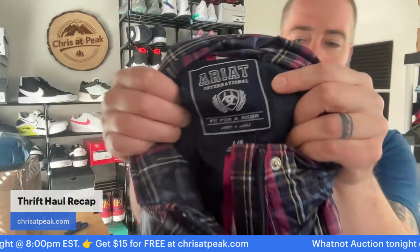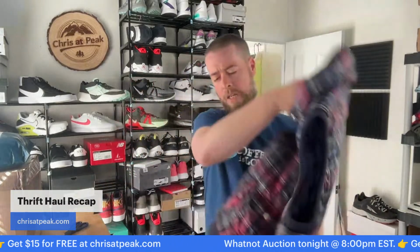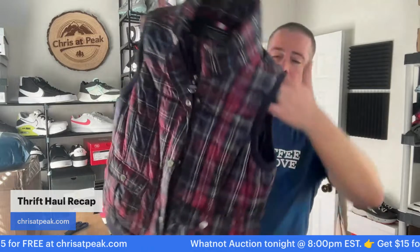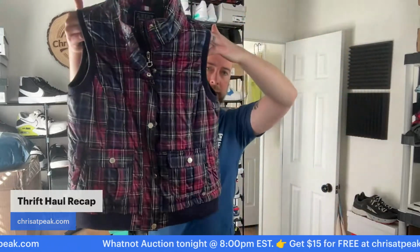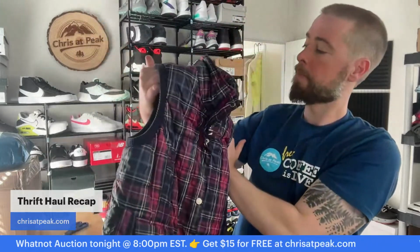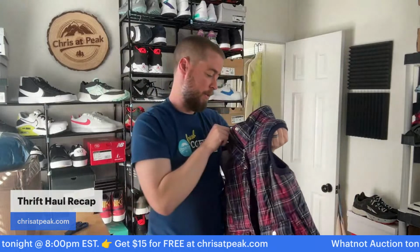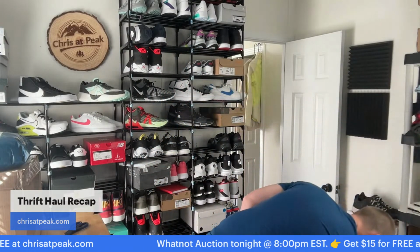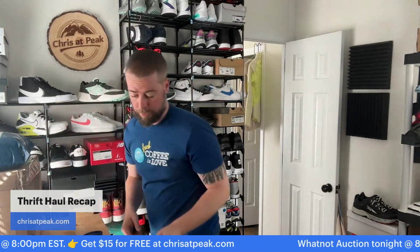So here's an Ariat, and is this a goose down? It smells like it needs to go on a hanger outside. It smells like someone's perfume. It's a polyester fill on this one. So this Ariat piece right here, I don't know how much it's worth. My gut tells me this is probably like a $35 piece. But Ariat, women's size large, bold pattern. There you have it. I very, very rarely find jackets that are worth picking up at these Goodwills.